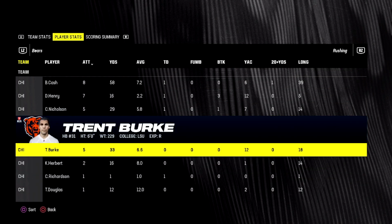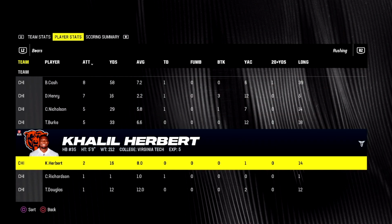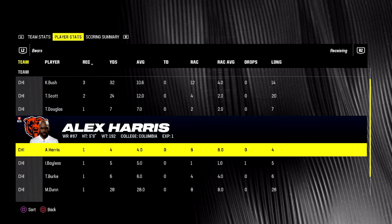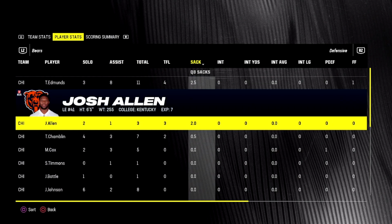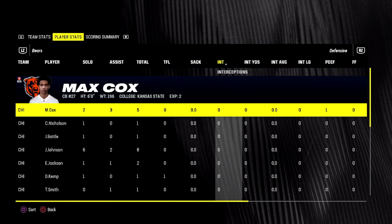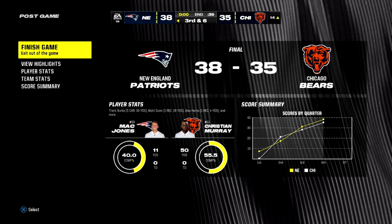The running back position is a major question mark, but I think BJ Cash proved that he could probably be the starter. We did rush for 4 touchdowns, and DJ Moore, he ate today. He had a good day. And defensively, Jermaine Edmonds and Josh Allen each got 2 sacks, and Tyler Chapman was involved as well. So let's go make this roster into the 53-man roster, and then we'll look at our first week 1 game.